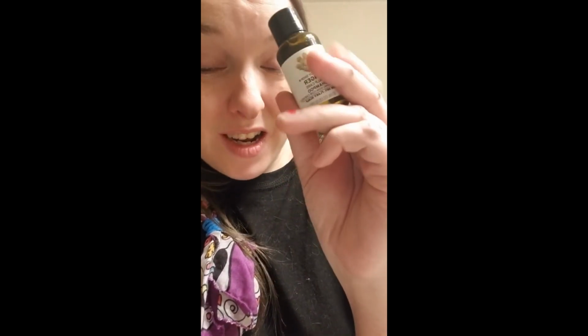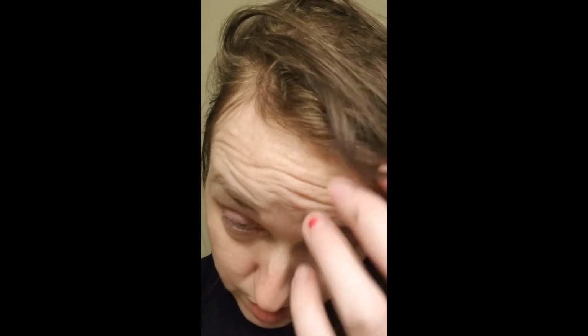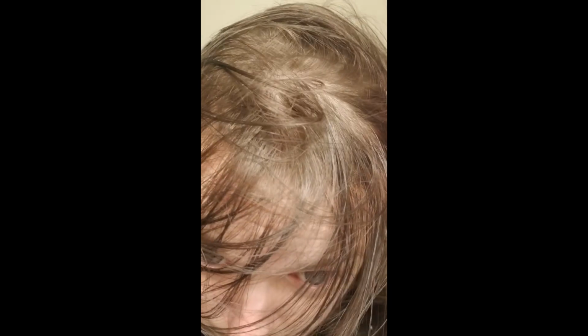I'm also getting ready to use this. So it's for scalp care, for dry fuzzy scalp. I kind of have a dry scalp right now. I've been using Moroccan oil, so the flakes have kind of gone away for the most part. There's still a little flakage in there. So let's see what this shampoo is gonna do.